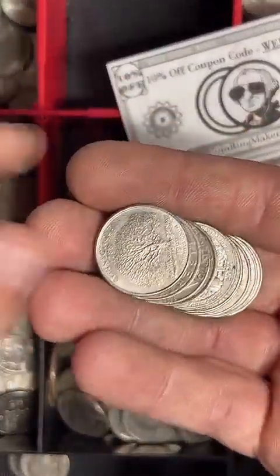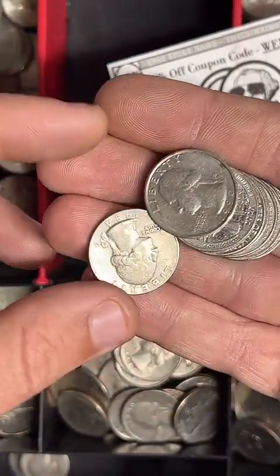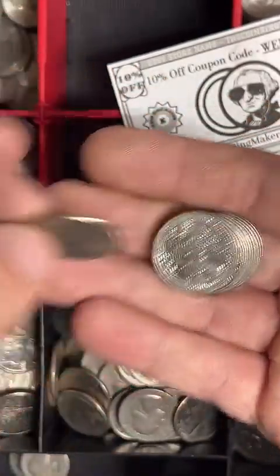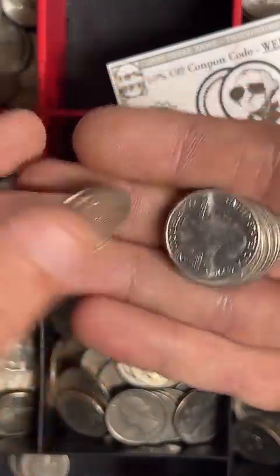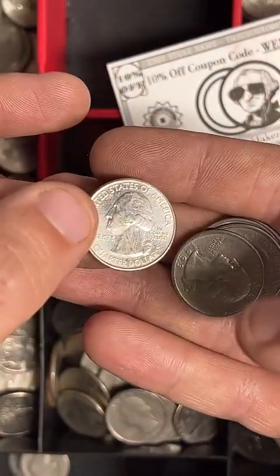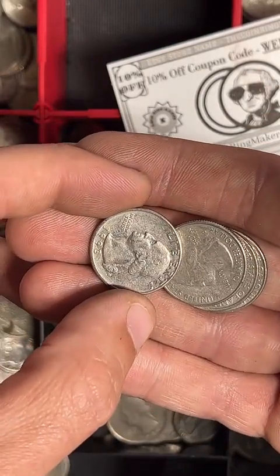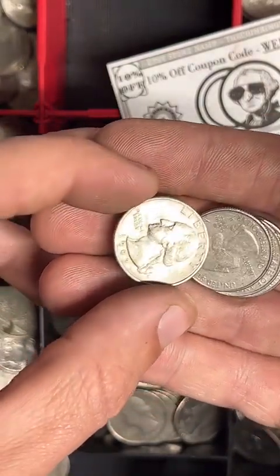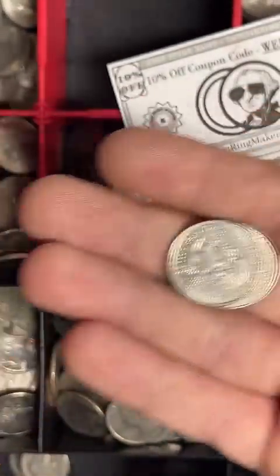If anybody has any questions, feel free to ask. I've learned a whole bunch about coins in the past 2.5 years, making rings out of them. No W there. No W there. Do you need any S-mint? Copper clad? Not really. That's one that I just don't really mess with.